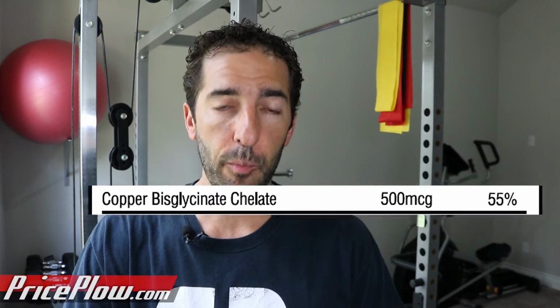But first, there are a lot of minerals in this supplement, and they help cover for the deficiencies that we find when men run into prostate issues. So that's what we're going to start with. The first mineral we're going to talk about in Revive MD's prostate is copper. Specifically, and this is important, copper bisglycinate chelate.